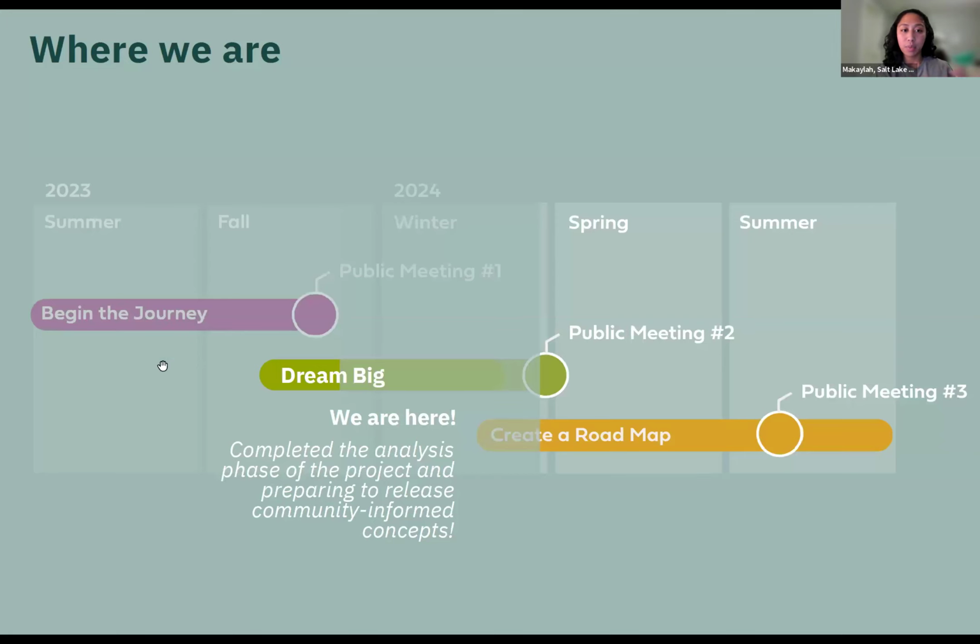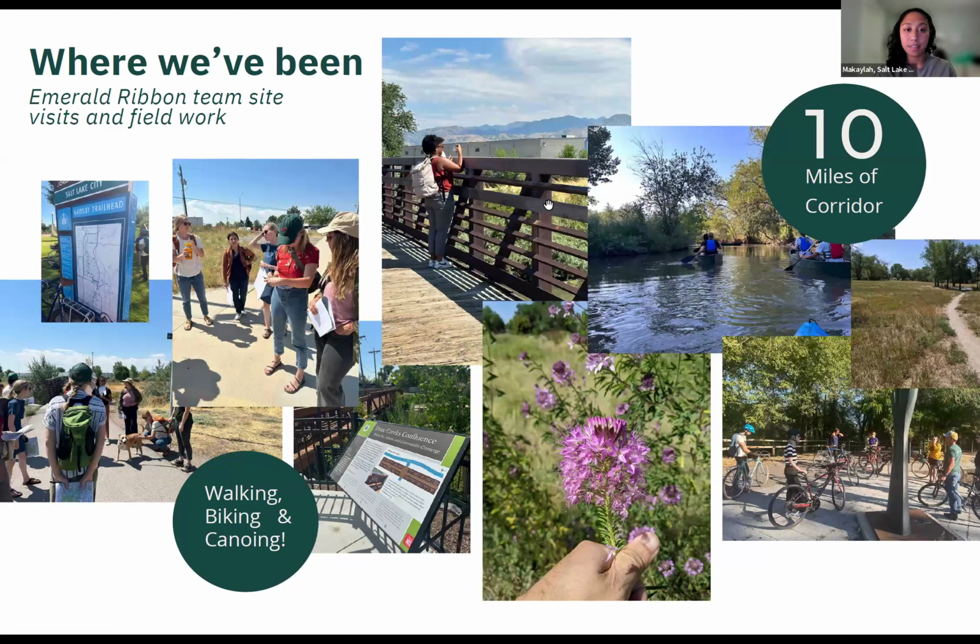Just as I've already mentioned, we are now kind of nearing the end of phase 2. We've completed our analysis phase, which took up most of last year, and we're now preparing to release our community-informed concepts. This plan is expected to conclude around the end of this year. We've explored the river in a number of ways. We've walked it, biked it, canoed it. It's 10 miles of corridor again with over, I think almost 24 parks, open spaces, and just areas for stopping and relaxation throughout the corridor.